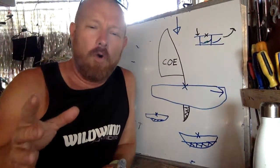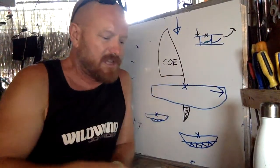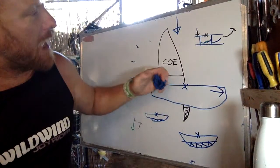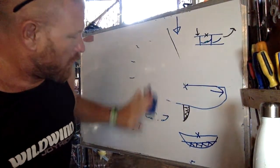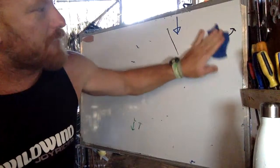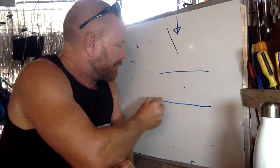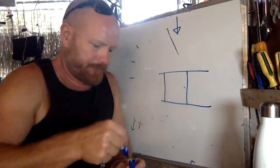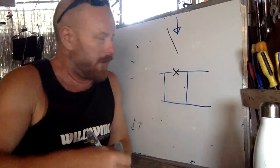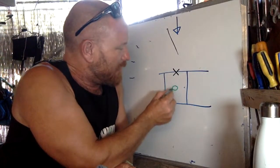So what we're aiming for is to find the sweet spot of lining up the center of effort with the center of lateral resistance. And what we want is the center of effort to be, let's go for a new picture. All right. We want the center of effort just a little bit further back than the center of lateral resistance. So here we go. We're drawing a bigger boat. There's the boat. Center of lateral resistance is going to be black, lovely. And center of effort, we're just going to draw it with a green circle. I think that's fair. So what we want is it just a little bit further back.